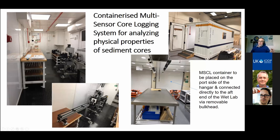The ship will also have its own multi-sensor core logging container, which doesn't quite have all the fancy sensors that the Leicester University one has. In the first instance, it will have magnetic susceptibility, P-wave sensors, and gamma ray attenuation density. Other sensors may be added in the future. This would be available for drill core or giant piston core or more ordinary gravity and piston cores. A particularly nice thing about it is the wet lab on board has been designed, if you look at the photo in the lower right, with these removable bulkheads so that containerized laboratories such as the multi-sensor core logging container can be connected directly onto the ship's wet lab.